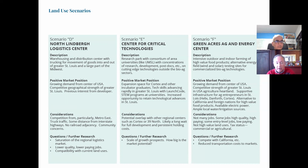Might be. And finally, scenario F, a lot of conversations around maybe it becomes a place for farming, both indoor and outdoor. And indoor meaning we'd have greenhouses and hydroponics, where we could be growing high value products, food products for the region, maybe for the Midwest, in very controlled situations and 24/7, year round as well. So growing demand from the center of the United States. We'd compete with Mexico and California and Chile for high value products, but that's a great place to be able to do that sort of thing. Not many jobs, but they will be high quality and be kind of a clean research as well.